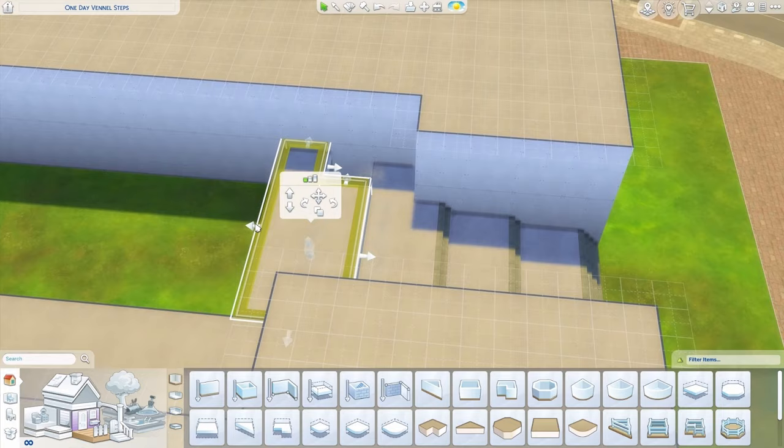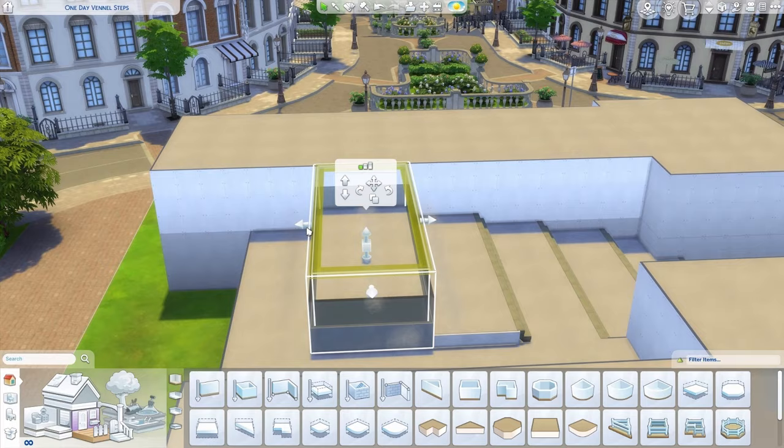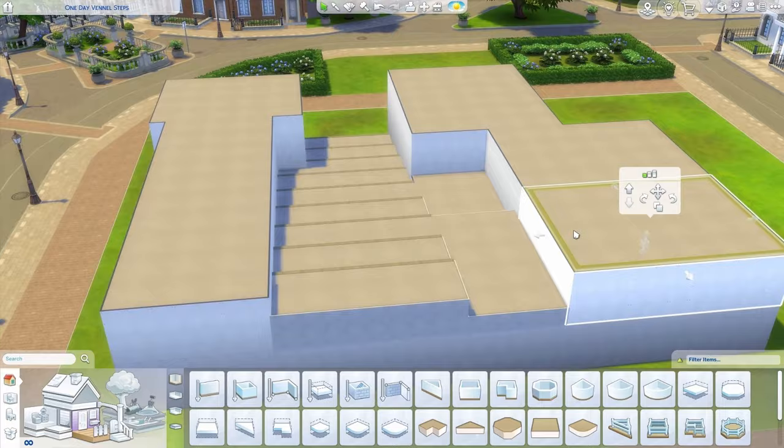Obviously, it's not perhaps the most obvious thing to build on The Sims because it is the centerpiece and the main reason for building this is literally the steps. So everything else is kind of an afterthought. Well, not an afterthought, but you know what I mean? Everything else comes along after it. So yeah.